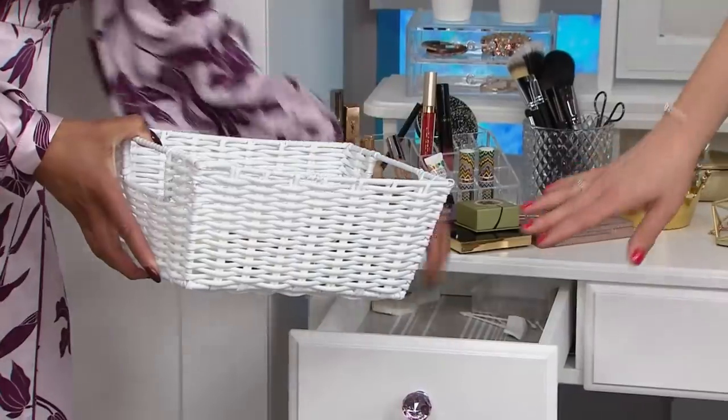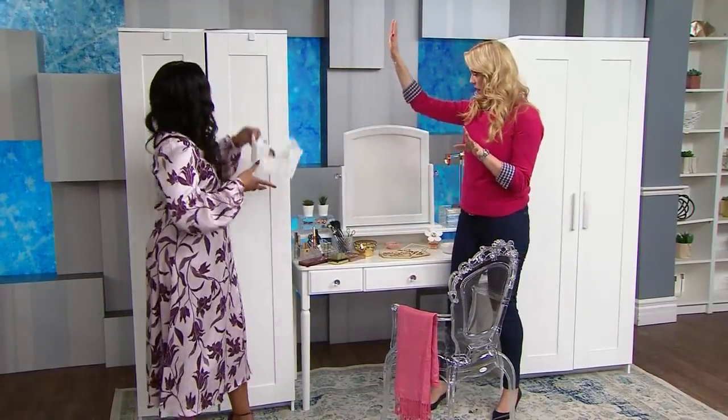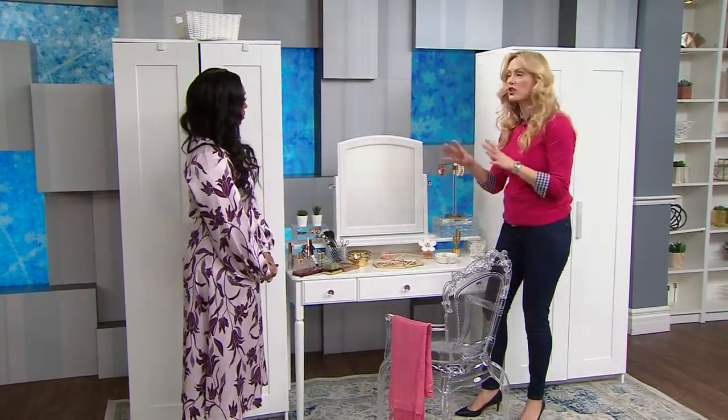And loose Q-tips and all of that stuff, sponges. Right? Now, I know they're laughing because they're all like, oh yeah, I have that. So do I. You want to corral all those things. So that's the trash, be done with it. Okay, bye-bye. Now, when it comes to organizing, this is all out here so you can see it, but these things can be applied within the drawers as well. You want to corral everything.